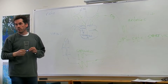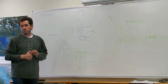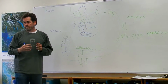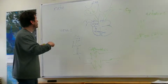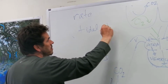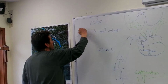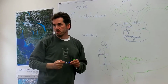And another thing that you can do, increase your muscle contraction. Are you going to breathe shallow? Deep breaths. So you're going to increase your tidal volume. So per breath, you're going to take a bigger breath. But faster, same thing. And so there's more, so that increases your ventilation. And you have more exchange.